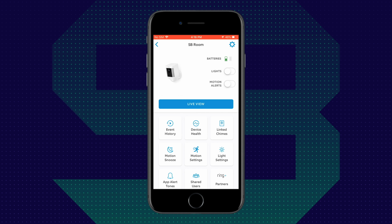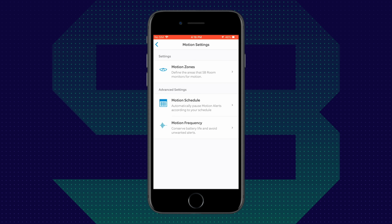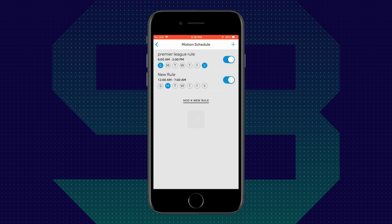Now, if you wanted to set that up for the long term, you can do so. This is called a motion schedule. You'll see here, I have one already made called the Premier League rule. To make the Premier League rule, I know I'm at home between 6 a.m. and 2 p.m. every Saturday and Sunday morning to early afternoon to watch soccer. And that is what I use to make sure that I don't get any motion alerts during that period, distracting me from what's most important.